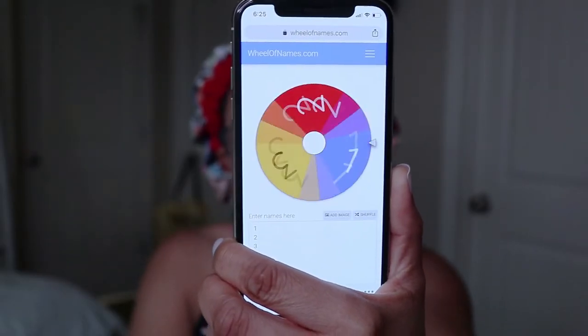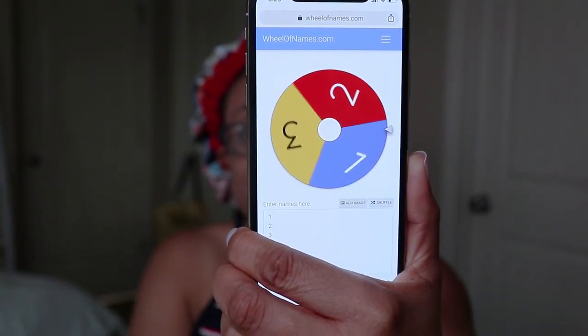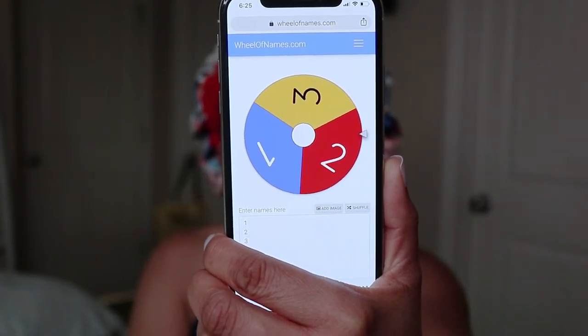And last on the list will be my hair accessories. Will I be using bobby pins, clips, or beads? Those are my choices. So let's see which one it selects. Okay, number two was beads. What am I gonna do with flat twist and beads?